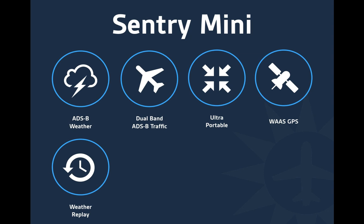When you're flying along with ForeFlight on your iPad and you have the Sentry or the Sentry Mini powered on, it's receiving ADS-B weather and traffic for you and sending it to the iPad. Well, you can actually turn your iPad off or switch to another app, and the device will continue to receive the latest weather and traffic updates. And then as soon as you turn your iPad back on and open ForeFlight back up, those latest updates will flow immediately into the application, so you don't have to wait to reacquire that ADS-B data. That's Weather Replay.